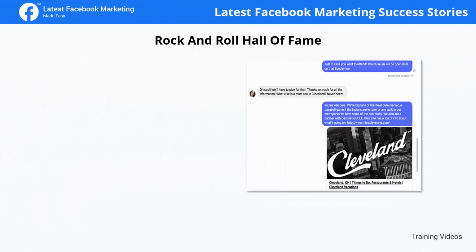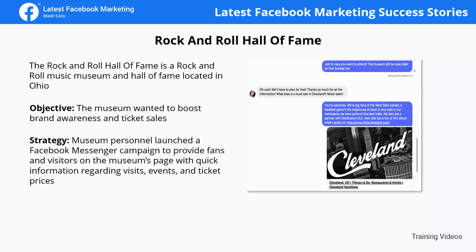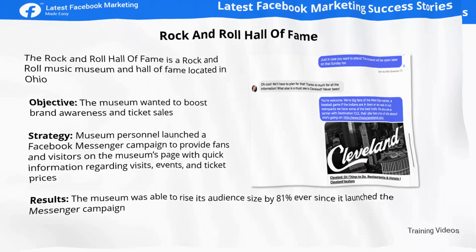Rock and Roll Hall of Fame. The Rock and Roll Hall of Fame is a rock and roll music museum and hall of fame located in Ohio. Objective. The museum wanted to boost brand awareness and ticket sales. Strategy. Museum personnel launched a Facebook Messenger campaign to provide fans and visitors on the museum's page with quick information regarding visits, events, and ticket prices. Results. The museum was able to raise its audience by 81% ever since it launched its Messenger campaign.